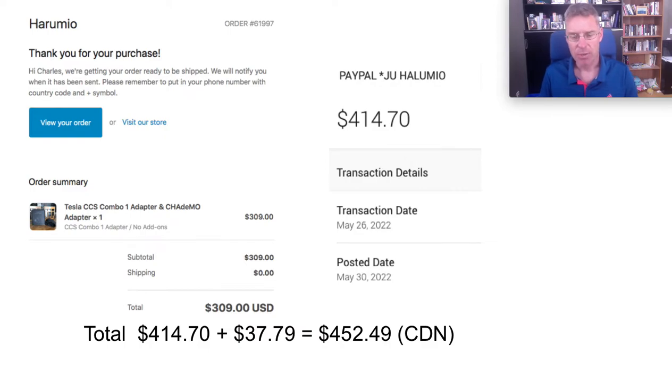The adapter cost $309 American. I was having it sent to Calgary, Alberta, and I paid via PayPal. So with the exchange rate that PayPal gave me in late May, it came out to a little over $410. I was concerned about how much the duty might be, but it only came out to about $35 or so. So the total cost was around $450 Canadian to have it sent right to my door.